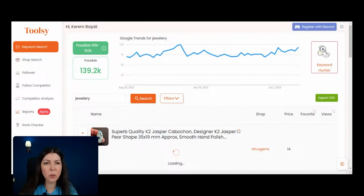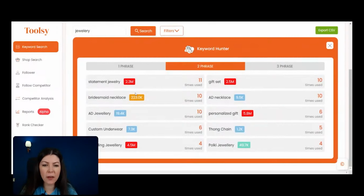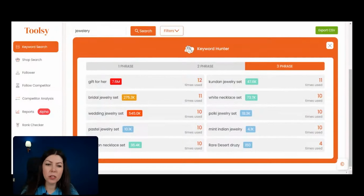Now I would like to show you a very, very unique feature, Keyword Hunter, and a small trick for how you can use it to find more keywords and more specific long tail keywords. So let's say we have a keyword jewelry, a very general keyword. I chose it randomly, the most general it can be. And now I want to go to the Keyword Hunter. So I'm pressing on it, and let's see what we have here. We have 1 phrase keywords, 2 phrase keywords, and you also see the popularity signs, very popular, middle, less popular, and 3 phrase long tail keywords.